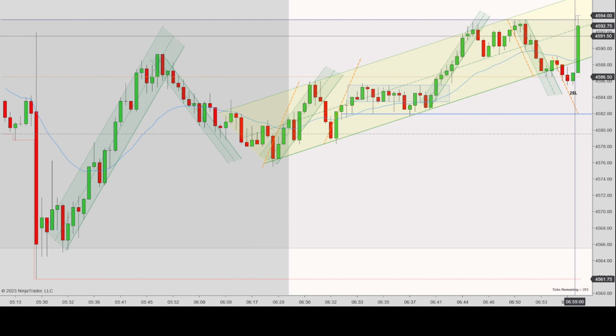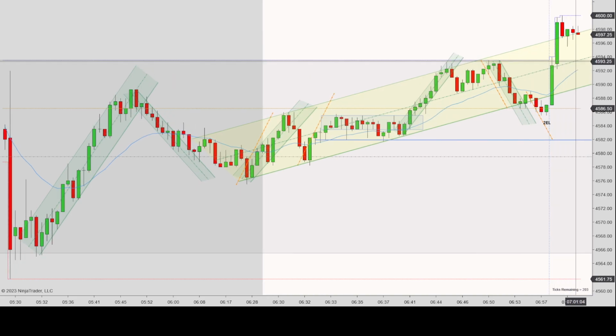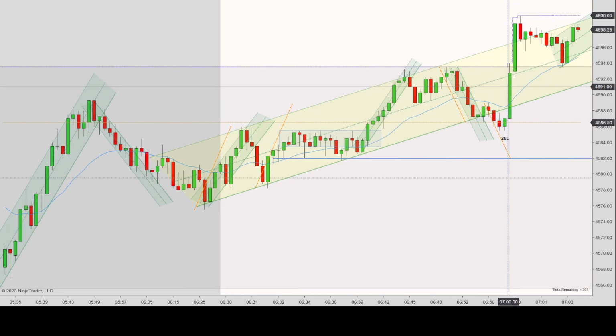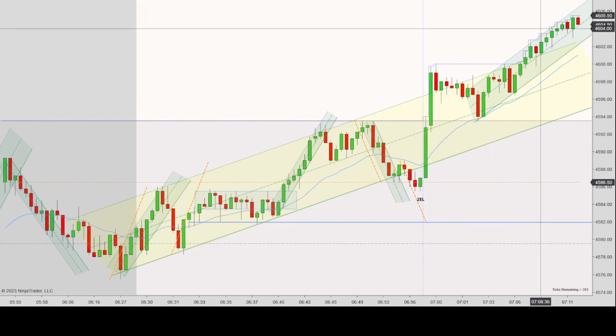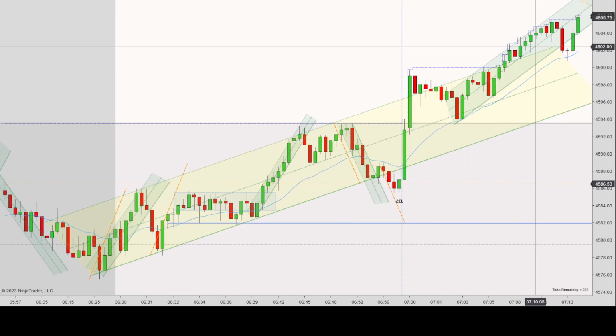And for me, I thought it was just fine to sit out, but I did mark this. Had this set up at a different time of the day, I probably would have considered taking this trade. However, it flashed up. If you took this trade, you would have been pretty profitable. Continues chopping up, and now it's dwelling outside the yellow channel, and I'm not really confident in it anymore.